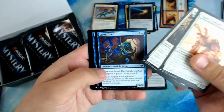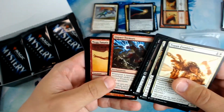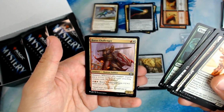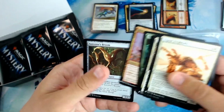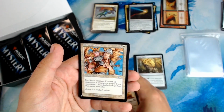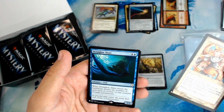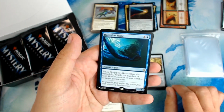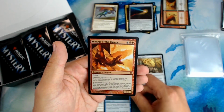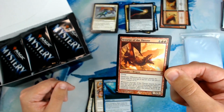Alright, Freeblade, Pitfall Trap, Scroll Thief, Propaganda, what a good card. Husk, also a good card. Impact Tremors, Mog Fanatic, Glade Watcher, Elephant Guide, Boros Challenger, and we're getting to the rares. Sorcerer's Broom, Martyr's Cause, sacrifice a creature, prevent all damage to a creature or player. Alright, so it's not an error box. I thought we had something crazy going on. Our foil, however, is a foil Scourge of the Throne.